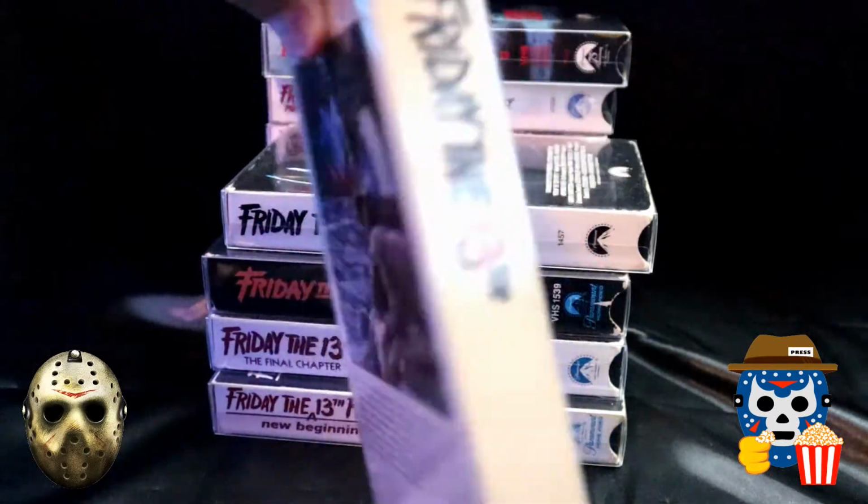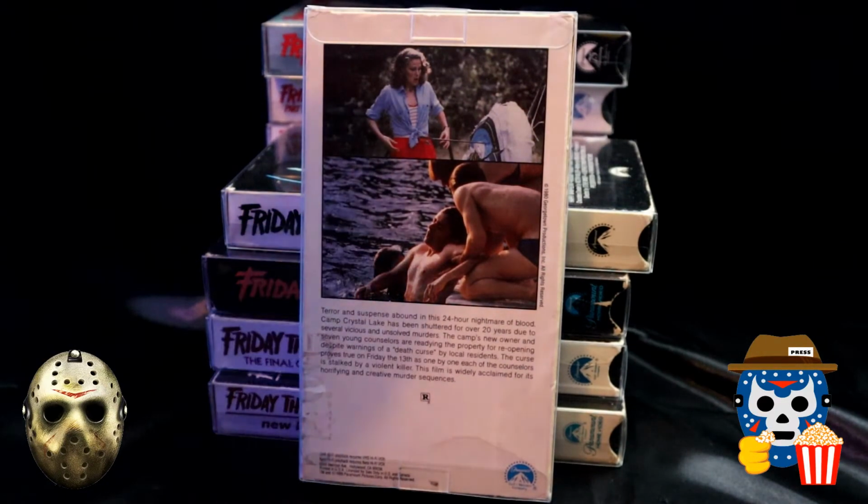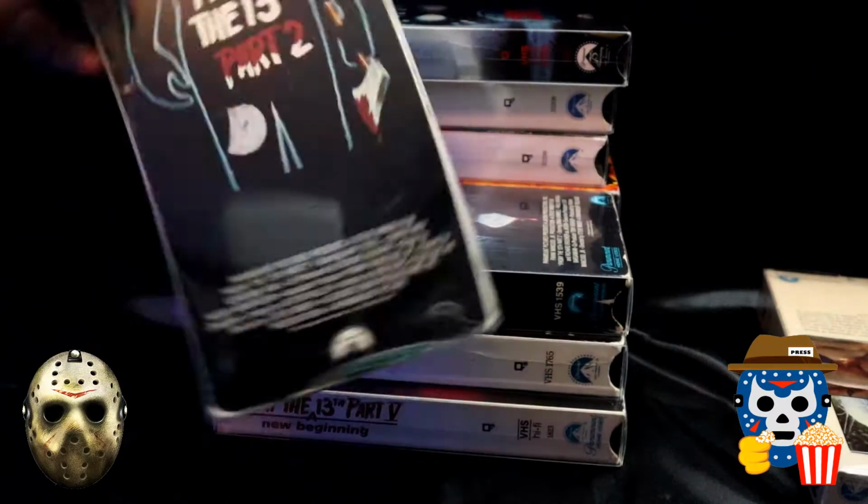We're not going to go through and rank the back covers, but I thought it'd be neat, since I was doing this, I'll go ahead and show them to you. So there's part one. So here's part two.